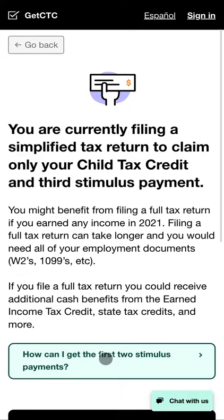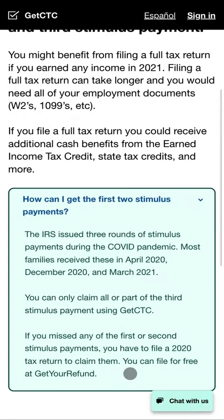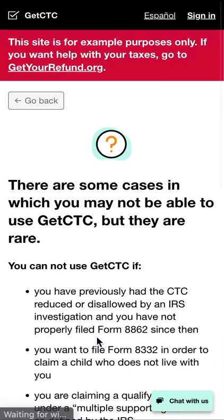GetCTC will then warn me that I could get even more money by filing a full return, since I can't get the EITC or state credits from this tool. To get the first two stimulus payments, I would have to file a 2020 tax return. Those who choose to file a full return or back taxes are sent to Get Your Refund, which allows families to file using Vita services. For now, I'll opt to continue with this tool.